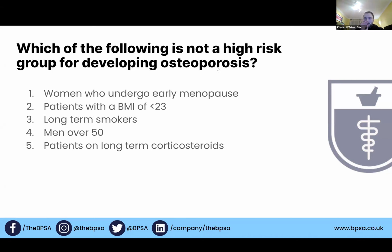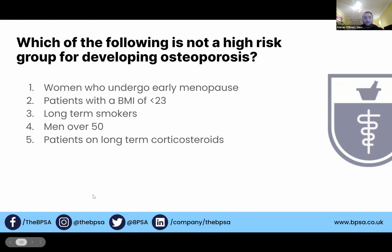So majority of you are thinking it's patients with a BMI of 23, a couple of you going women who undergo early menopause, long-term smokers, men over 50. So the answer is patients with a BMI of 21. As I say, I do apologize, there was a spelling error on that. But the main thing that you need to take from this is that anyone with a BMI of under 19 is classed as underweight, and underweight patients are more at risk of developing osteoporosis.